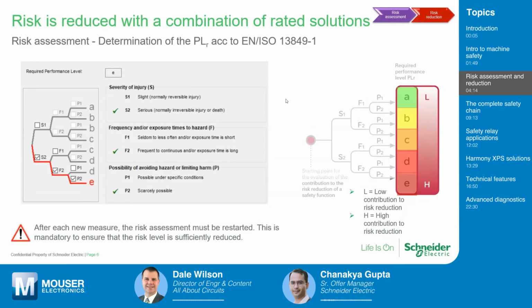At this point, we determine the severity of injury, the frequency and exposure, as well as the possibility. So you can see here what I'm demonstrating: if a machine can cause serious injury and the exposure is frequent, and at another level the potential is scarcely possible, which means it's still possible, this leads to a machine requiring the highest level of risk reduction. This would be a PLe rating.